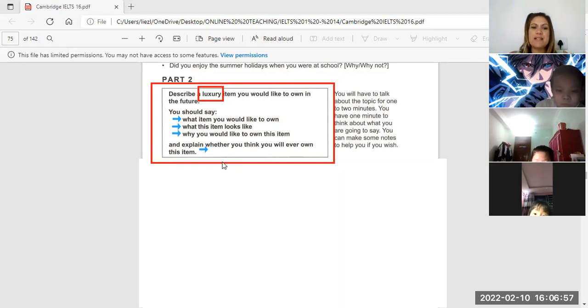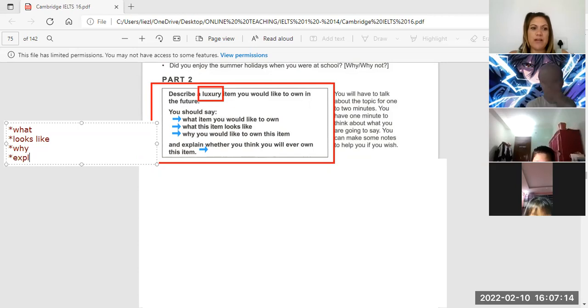Okay, so you have 1 minute to think about this. Now remember, it's 4 things there. You have to say what the item is, what it looks like, why you want this item, and explain whether you will own it or not. Explain if you ever own it.